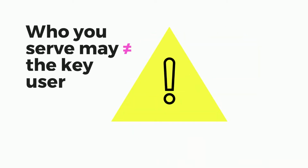But a little note of caution: who you serve is not necessarily the same as your key users. So Achieve Minneapolis again, students, that's who they serve. That is their ultimate end goal, but those students aren't on the website. So make sure that you're differentiating between those two things.